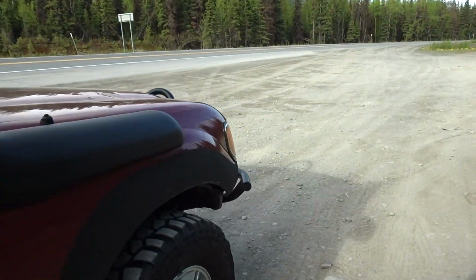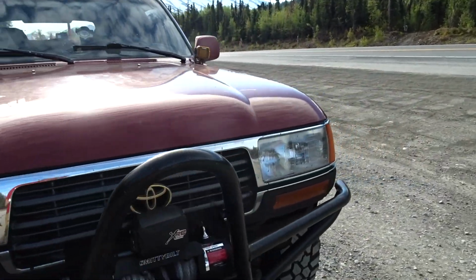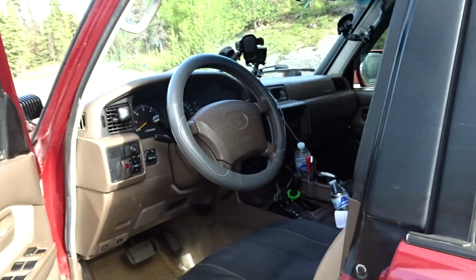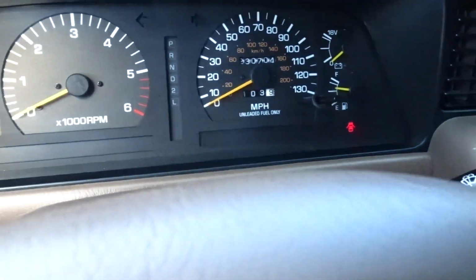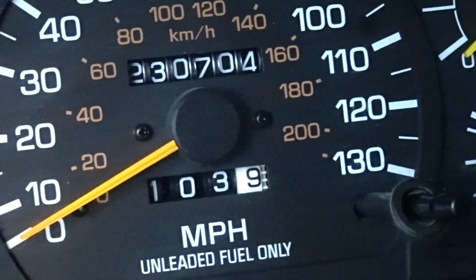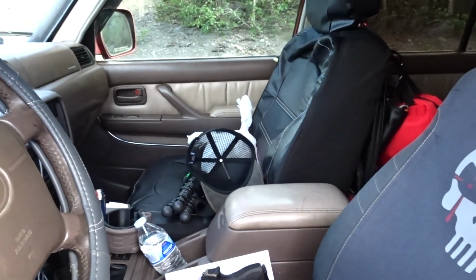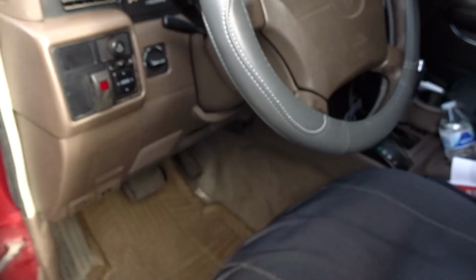And since this is all highway, I wanted to see what kind of gas mileage I was getting. We had a fresh full tank when we were in Anchorage, and once we get to Soldotna, we'll go ahead and fill up again and see what we get. Right now, you can see, almost at half tank, and we've done 103 miles so far. So that's the setup right there. I brought some lunch, but it's a bit too early to be eating. It's 9 o'clock right now.